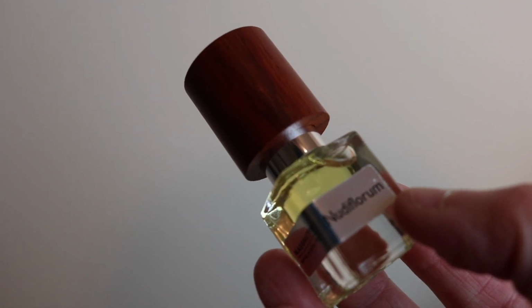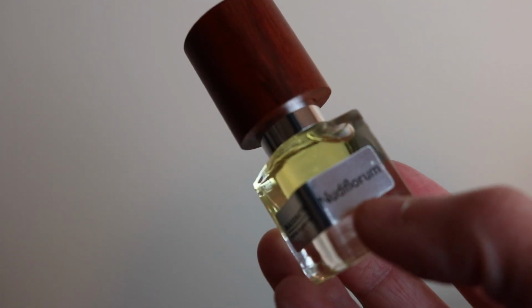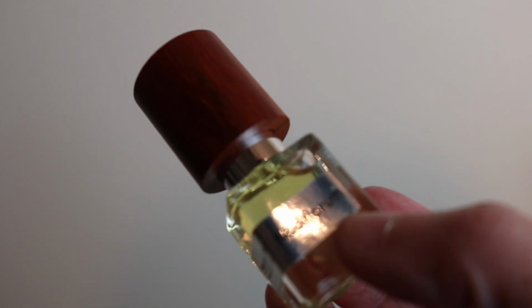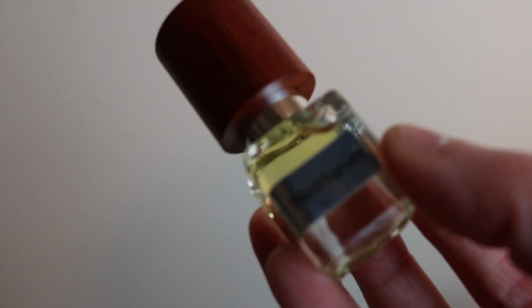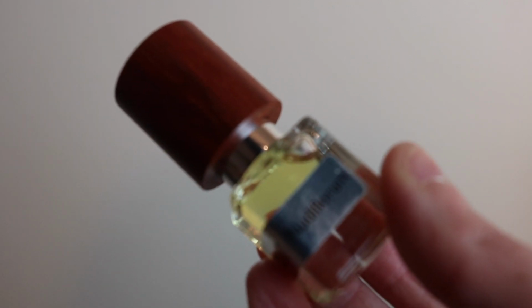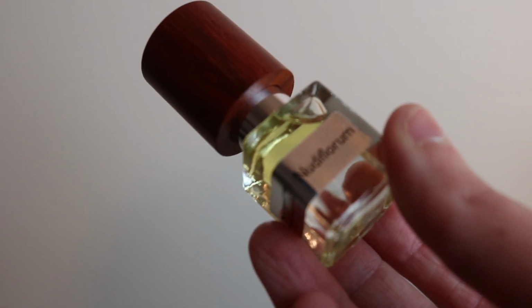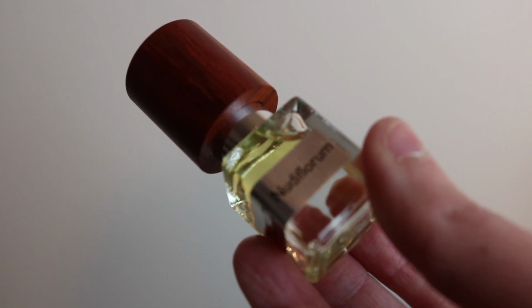This one is my favorite of the three. It's so hard to explain. It's kind of like a slightly animalic, but clean, but dirty human skin scent. It's super, super hard for me to explain. There is something very carnal smelling about this, which is why I love it so much.